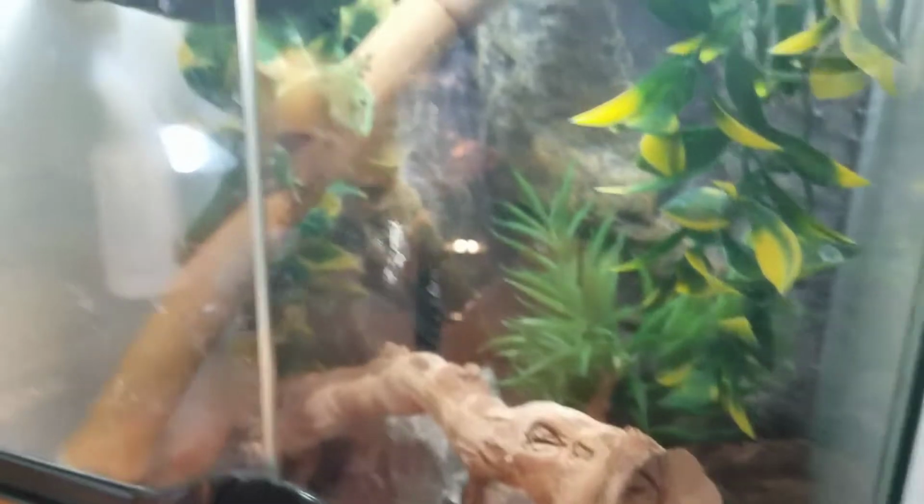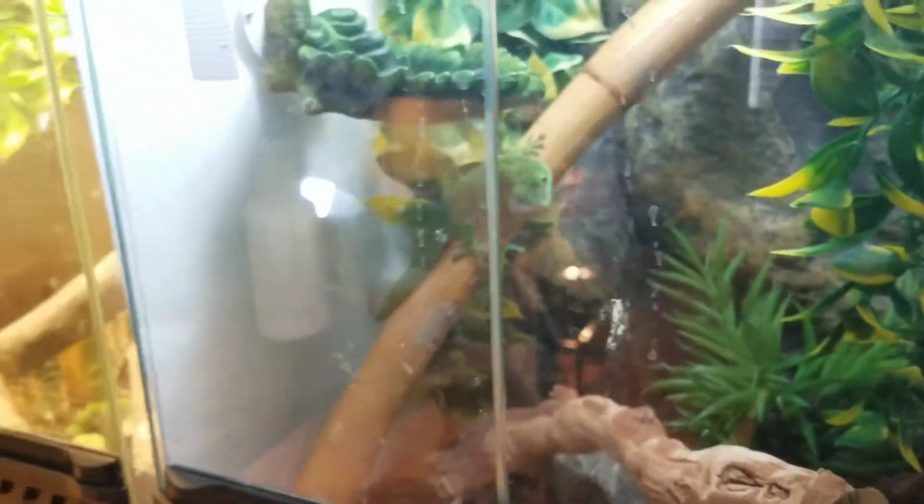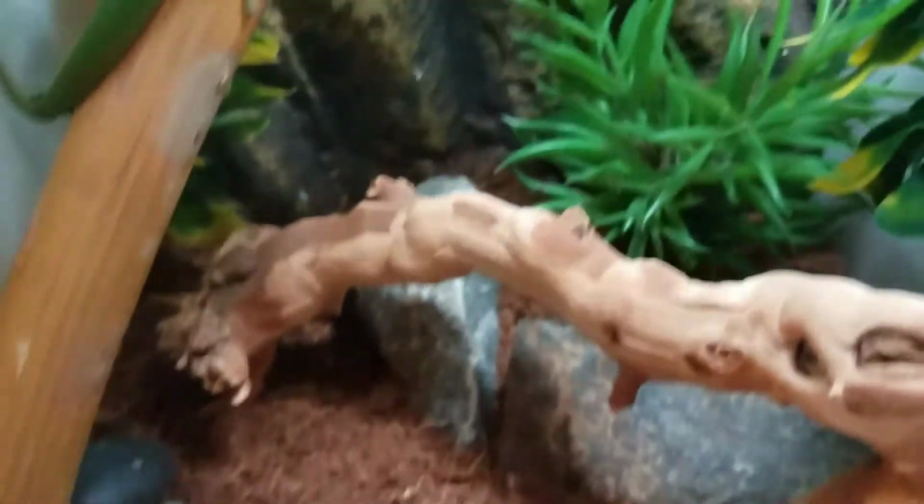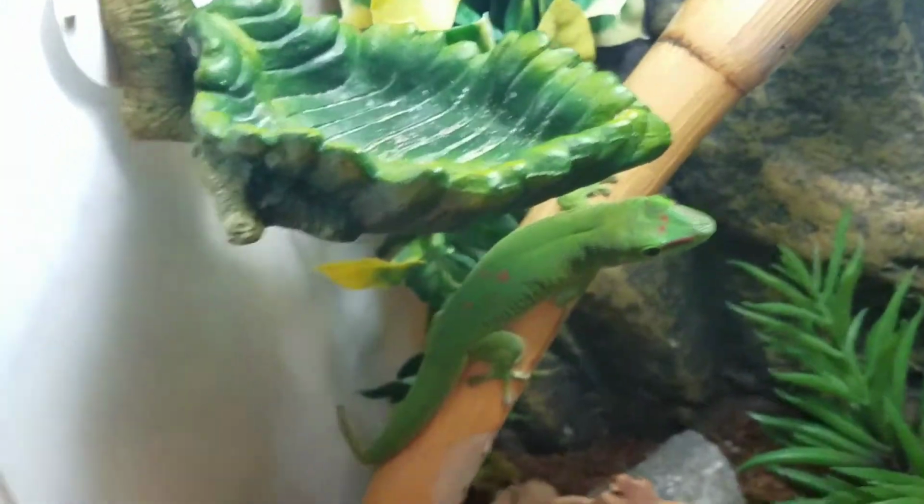So yeah, I'm gonna try to open this again so I can show you guys his crib. So we've got some eco earth here with poop, very nice poop there. Got some logs and stuff to climb on, some plants, and a bamboo stick. It's not real bamboo. Sorry, dude. Yeah, fake bamboo. And this is for when I feed them.